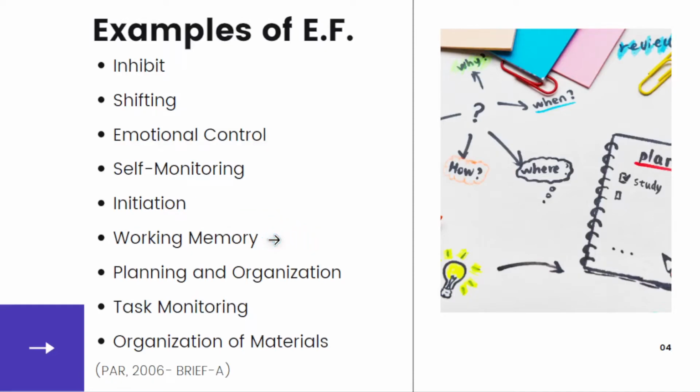Working memory. This is described as the capacity to hold information in mind in order to complete a task, encode or store information, or generate new goals. This is really needed when you're multitasking or doing something that has multiple steps, such as a math problem. If you said 35 minus 23, you have to hold those two sets of numbers in mind and manipulate the information to subtract the bottom from the top. So working memory plays a big role in our daily life.